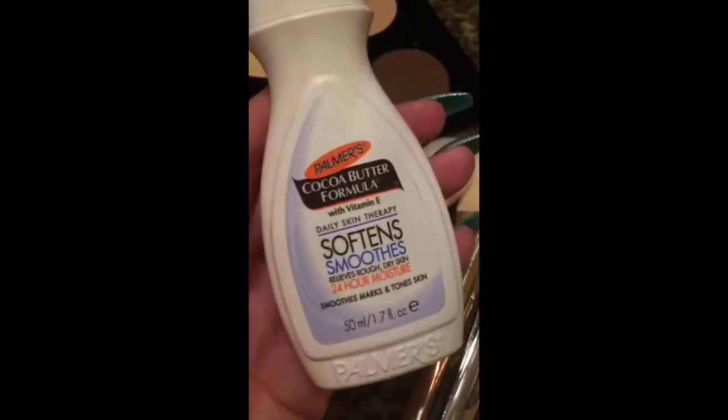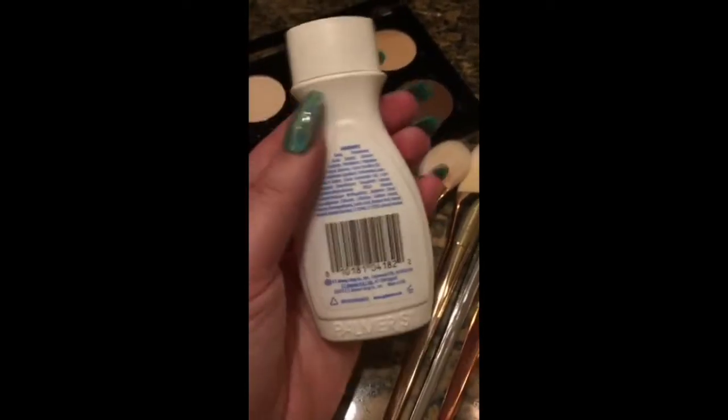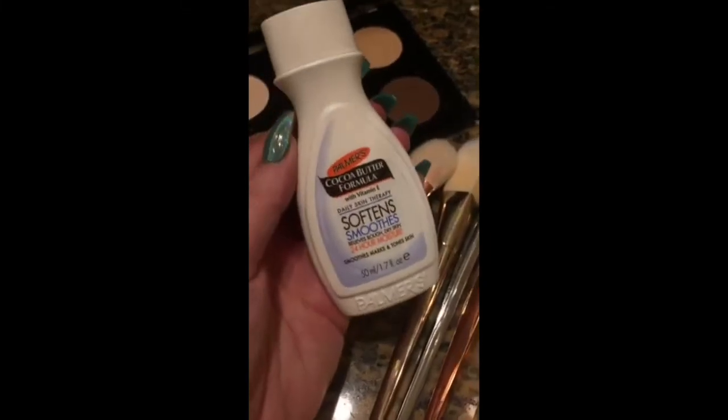I also brought a little mini Palmer's Cocoa Butter as my body moisturiser, which I bought in McCabe's also.